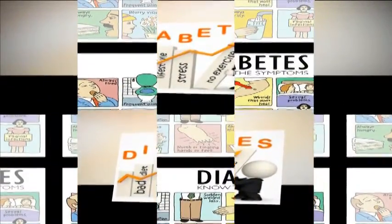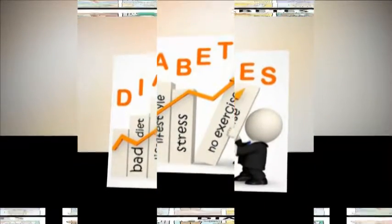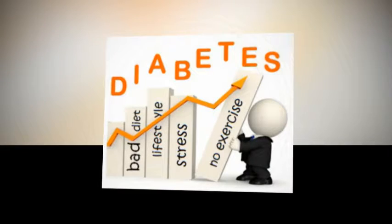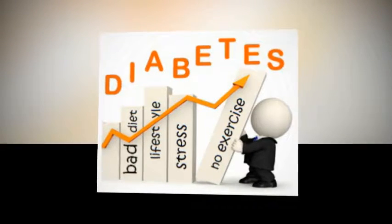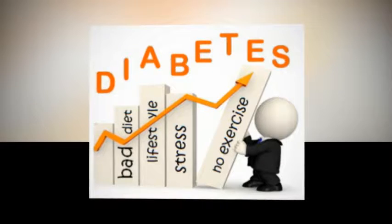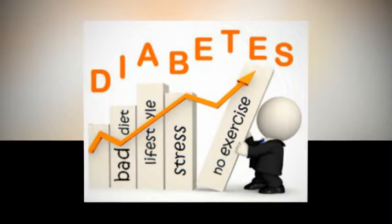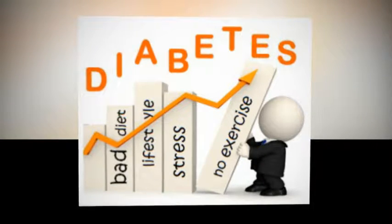Nevertheless, type 2 diabetes can still cause major health complications, particularly in the smallest blood vessels in the body that nourish the kidneys, nerves, and eyes. Type 2 diabetes also increases your risk of heart disease and stroke. With type 2 diabetes, the pancreas usually produces some insulin. But either the amount produced is not enough for the body's needs, or the body's cells are resistant to it.